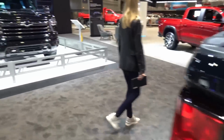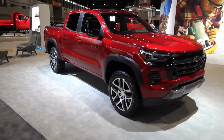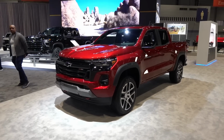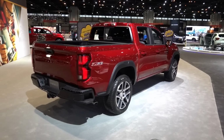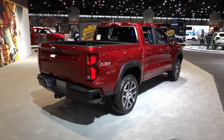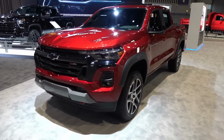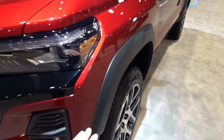Now, I do want to compare this to the Z71 truck over here, and immediately you can tell from the outside this is a very nice trim level, much more premium looking. However, this one does have the optional black wheel arches on the outside, which make it look a little bit wider than it actually is.